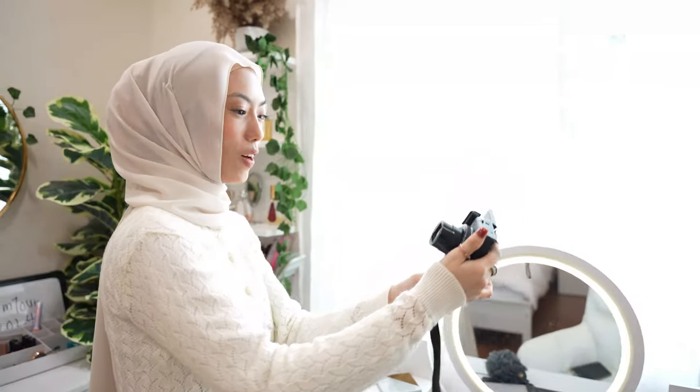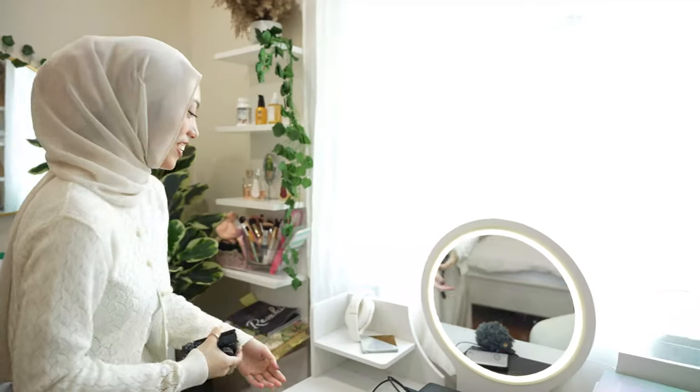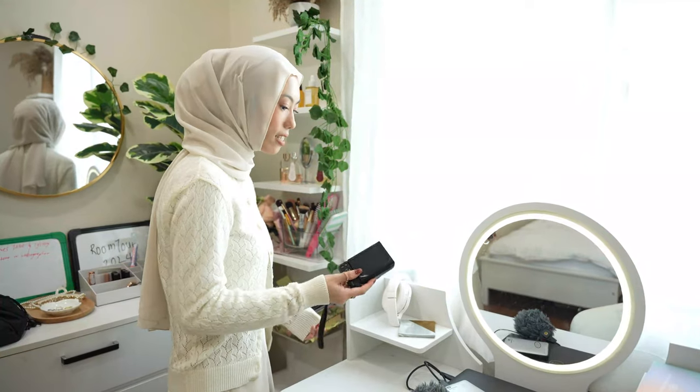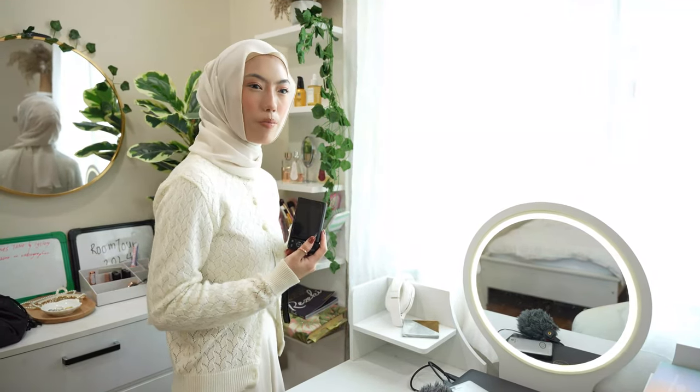Oh my god, I really love the quality. So nice. Look. Yeah, it's the Canon G7S. It's overhyped. I wanna get the Osmo DJI Pocket.